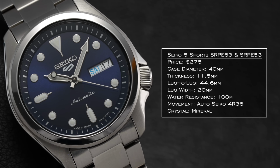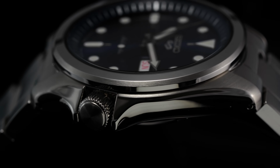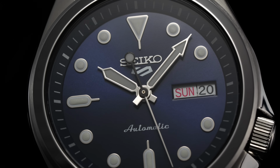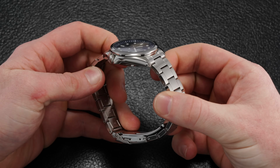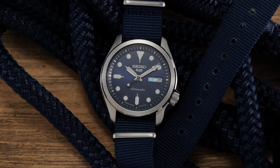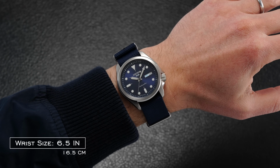At 40mm in diameter and only 44.6mm lug to lug, the DressKX case format brings the basic case shape from the SKX, but swaps the rotating diver's bezel for a more narrow, fixed steel bezel. On the wrist, the watch feels substantially smaller, a factor that is only aided by the slim 11.5mm case height, or relatively thin, I should say. Like many Seiko watches, this watch wears smaller than what the case diameter indicates, for me presenting more like a 38 to 39mm watch on wrist.